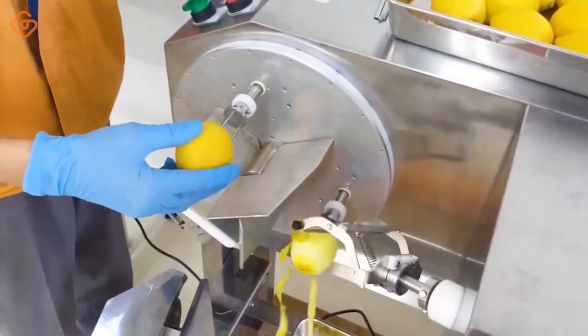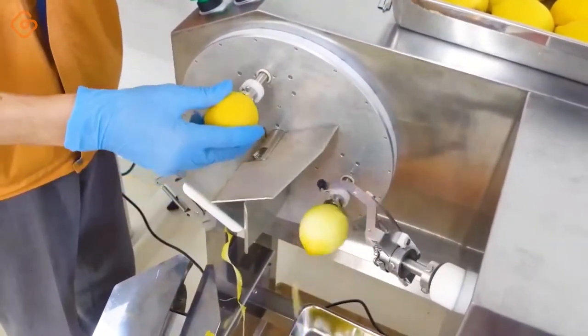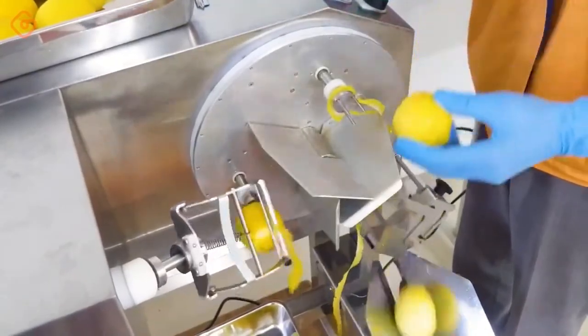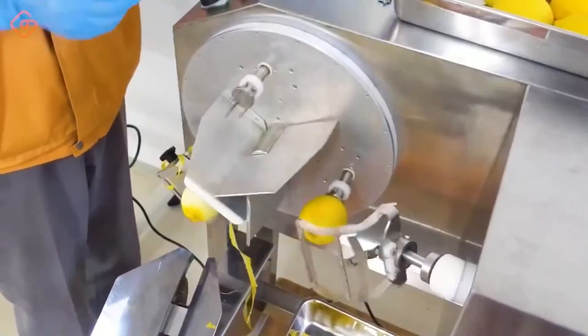Removing lemon peel is no longer a worry for you with modern technology. Seeing the lemons have their peels removed quickly and efficiently, I couldn't help but feel light and free from the worry of cutting and peeling.